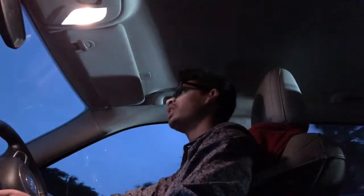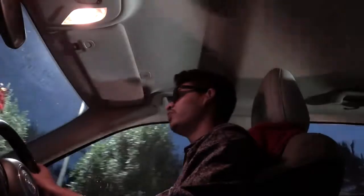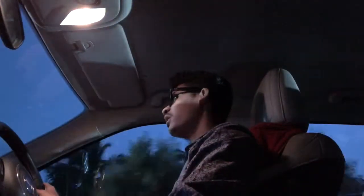This is a 175 horsepower turbocharged or supercharged engine, I'm not sure about that. I think it's a turbocharged Fiat engine. SRT has boosted the turbochargers for Indian roads. So this has heavy horsepower. It is good for highway driving, and it also takes up the pickup really fast.